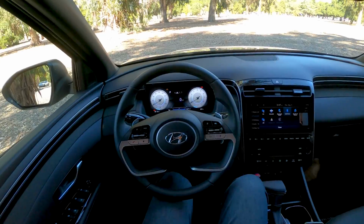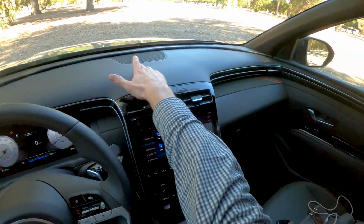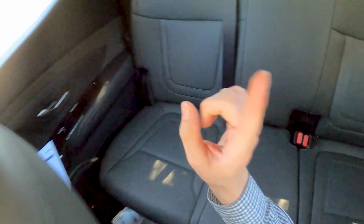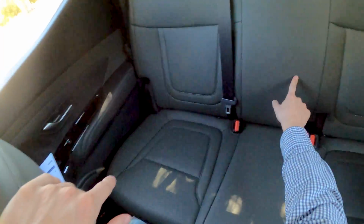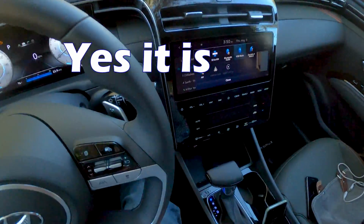Speaker locations, as I said, this is an 8-speaker system, so starting in the bottom left, we've got 1, 2, 3, 4, 5, 6, 7 in the rear doors, and then a subwoofer. I'm 90% sure it's behind the seats here. I'll put up on the screen if I'm wrong or not once I confirm that.